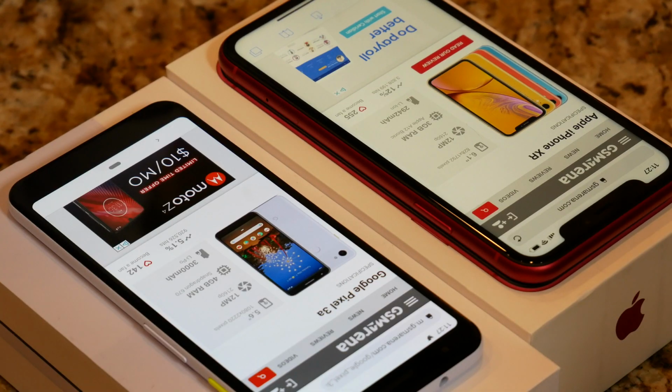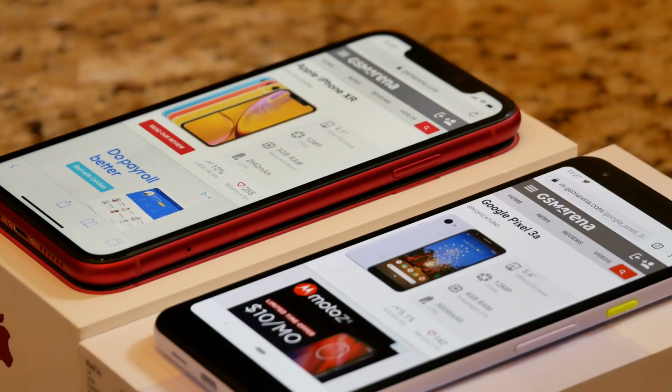Okay guys, so that was just a basic rundown comparison between these two devices. Nonetheless, the Google Pixel 3a is the best buy of 2019. That is how it stacks up against the iPhone XR. It can really go head to head. Really, choosing each device is a matter of personal preference. It's a matter of what operating system you want to use and how much money you want to spend.